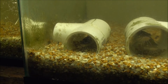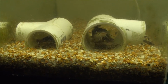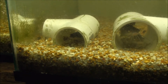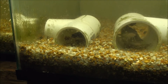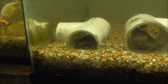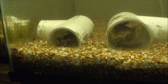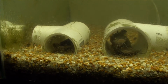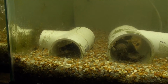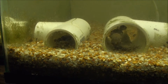And the whole reason for making this video, it's kind of like a little farewell video, because these three big guys are going into the Lava Rock Aquaponics system. And it's not really a farewell, but it is a farewell that we're not going to be able to see them very well, and they're just going to be off in their own little aquatic world, doing their whole fish thing. But I wanted to go ahead and show them off one last time. They're gigantic.